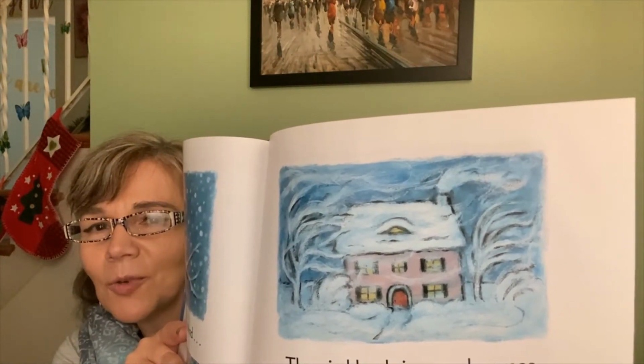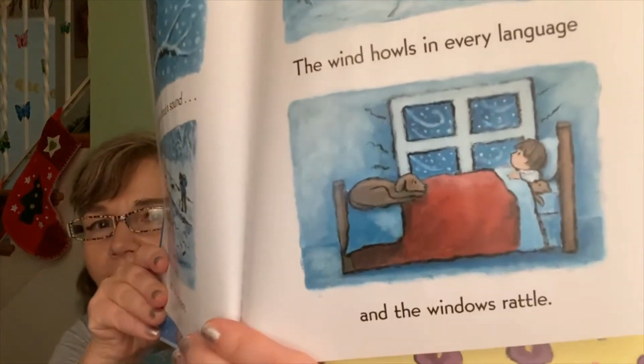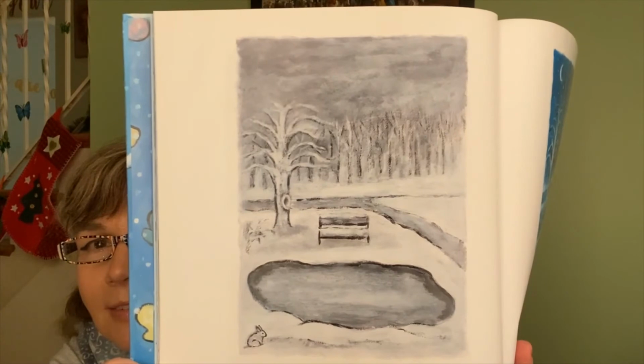Ooh. Can you make a wind sound? Ooh. Soon we'll hear it, right? When the winter settles in, we'll have some of that wind sound. And the windows rattle. Because the wind is so strong. Winter is white and gray. Some days are like this, when everything is frozen, right? But with the dark of night, winter is blue.